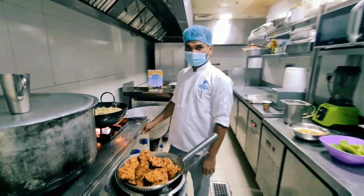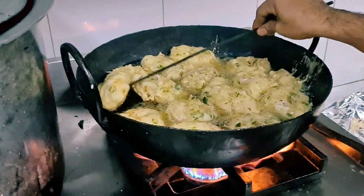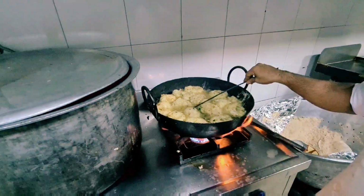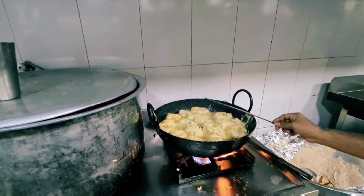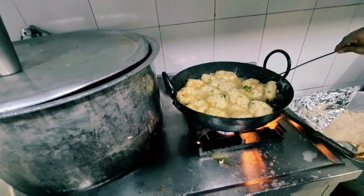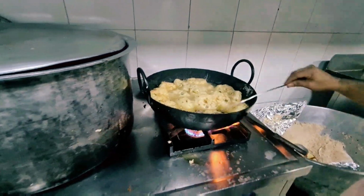Alright, let's meet Chef Sandil Kumar. What is he doing today? Today's special is onion vada. Foodbook special snacks. Oh, that's nice. It looks so yummy, and the smell is so amazing. Looks so good.